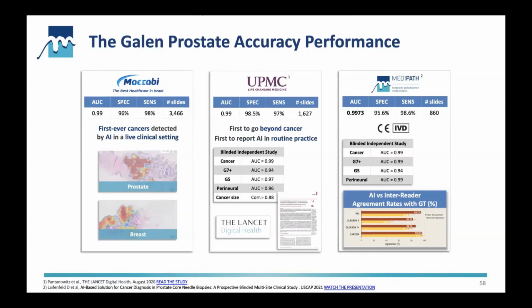The accuracy performance of Galen Prostate was demonstrated in multiple labs, as you said, Stuart, at the beginning of the webinar, such as Maccabi in Tel Aviv, Israel, where prostate and breast algorithms are used routinely now; the University of Pittsburgh, USA, where Professor Pantanowitz published the results of their clinical validation and deployment study in The Lancet; and Medipath, France, where the validation study for CE mark was performed and presented at USCAP last January. You can see that the results of the performance are very homogeneous.